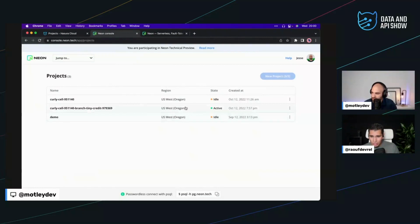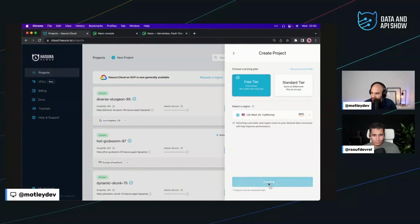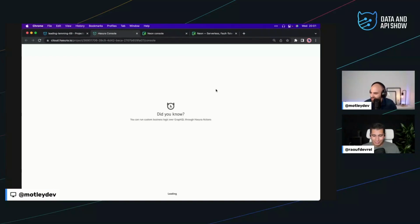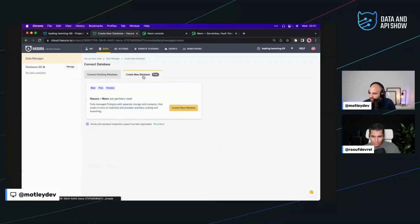So here are the demos I've got currently. What I'm going to do is go to Hasura and make a new project here. We're going to speed run this. I'll put it in the US, because that's where my database is hosted. And Leading Lemming is just a fantastic project name. That's good. We're going to launch the console here and go over to data. I'm going to call this my prod. I'm going to create a database, so connect to Neon database here.